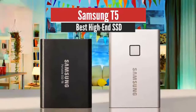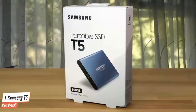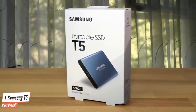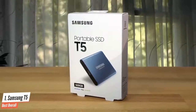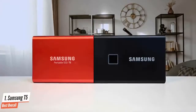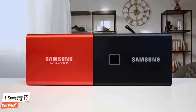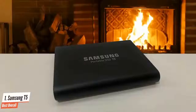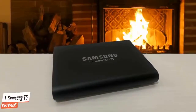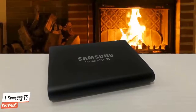Number 1. Samsung T5. Best overall. As you may know, solid-state drives have been the most attractive choice since their release. They deliver immense speeds that are not possible in hard disk drives. But the thing is that they're a little bit pricey. Coming up, we have an excellent external solid-state drive that's pretty affordable, has excellent speeds, beautiful design, and is very compact too. The Samsung T5 is a portable SSD that allows data transfer over USB-C.